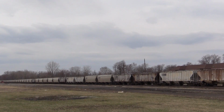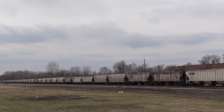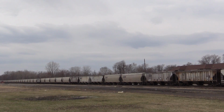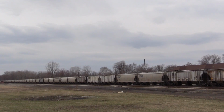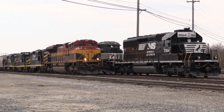Once a division point on the Wabash, Montpelier had a large roundhouse and maintenance facility. Today, the yard is a mere shell of what it once was. Before building and opening their own maintenance facilities in Hudson, Indiana, the Indiana Northeastern Railroad once stored their locomotives in a small engine barn at Montpelier Yard. When this video was filmed in 2014, the barn was being used to store Norfolk Southern's maintenance of way equipment.